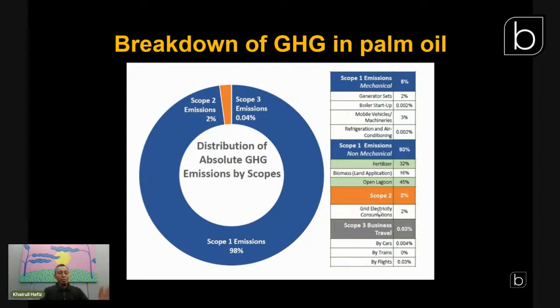Because if you look at a whole FFB fruit or palm oil fruit, we call it FFB, which is fresh fruit bunch, 23% is the empty fruit bunch. So out of 100% of your FFB, 23% is the empty fruit bunch. So this is also a contributing factor to your scope 1 non-mechanical emission. And also the next is the biggest contributor, which is open lagoon.